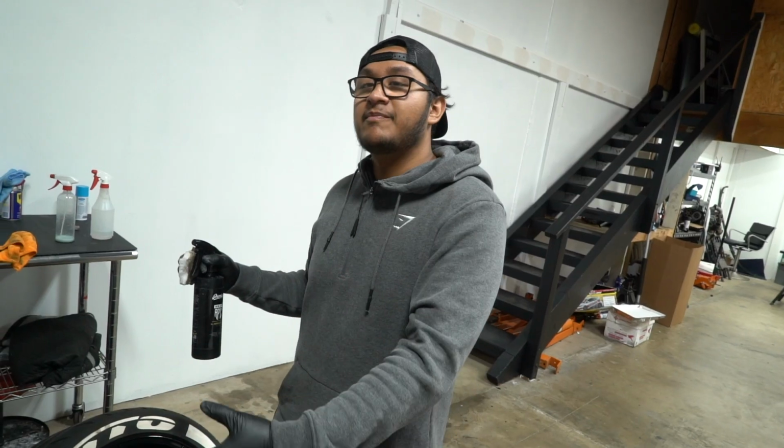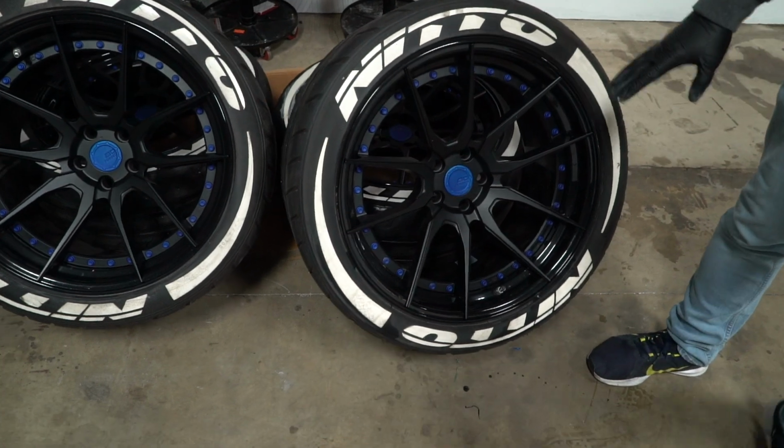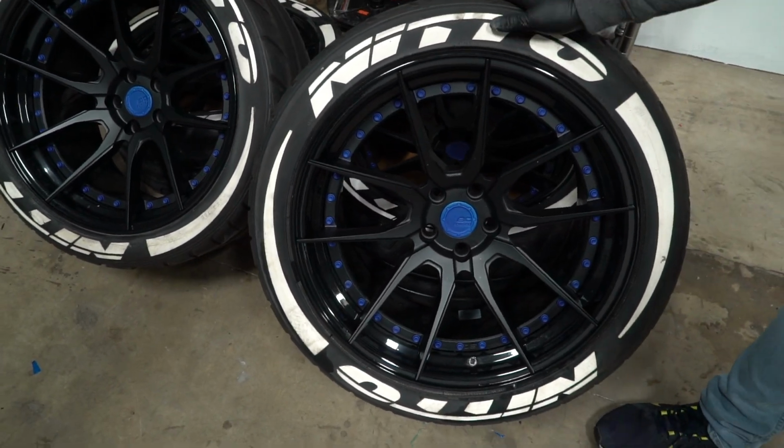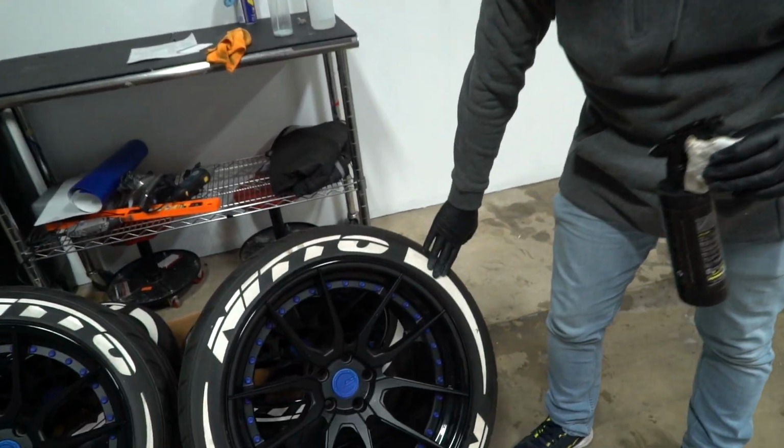Alright, guys, so Nifty Built just dropped off these wheels, which are some really beautiful BC forged wheels, and they're on these crazy looking tires. But the only issue with them now is that this is all dirty. These are all scuffed up.